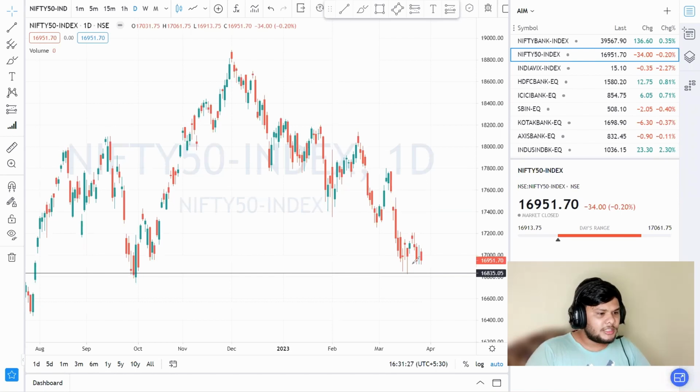Let's assume that if tomorrow the market opens flat or if it trades below that lower level, which is 16,920 to 910, then you can expect some selling pressure here, because for the last 3 days it continuously made lows around that level. So if it breaks that, then you can expect some selling pressure here, and the target will be around 16,835 to the round level of 16,800.